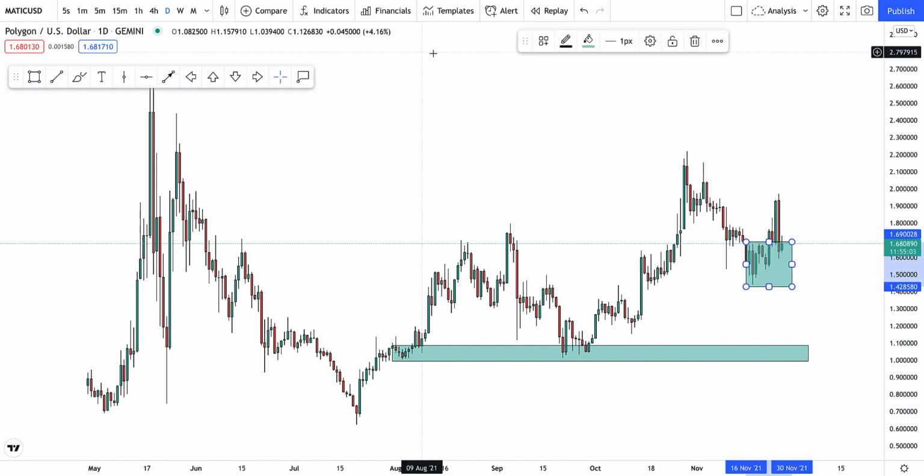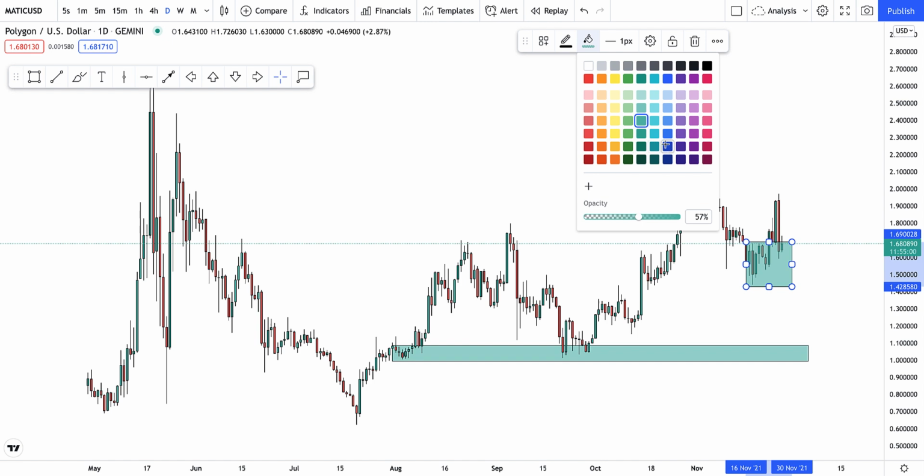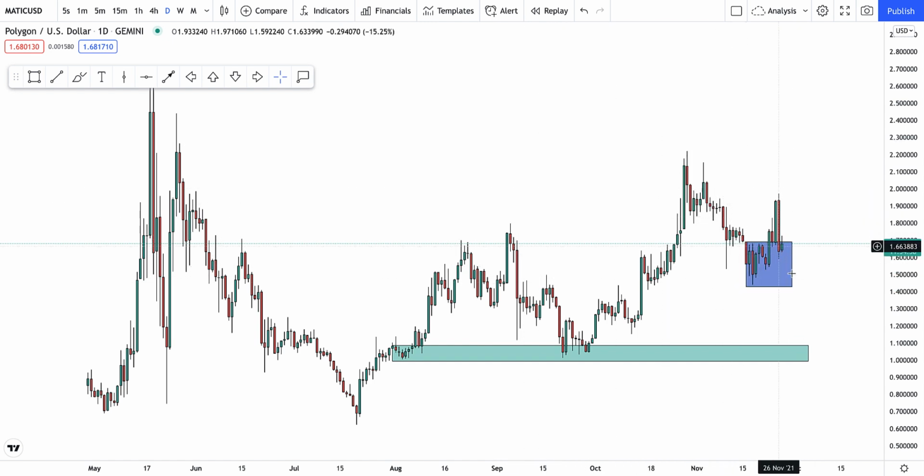So I'm going to make a note of this in a different color so we know that that's a pretty important point. This area right here needs to hold. You can see it tried to pop there. It's reversed and it's come back into this small area of consolidation. So we really need to see this high taken out for price to continue to go to the upside. This is a key level. The key level at the moment is going to be 197, so we'll call it $2. MATIC needs to get back above $2 if it's going to do anything, basically.